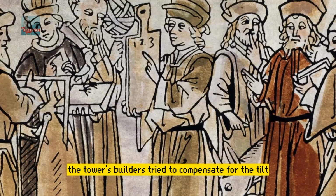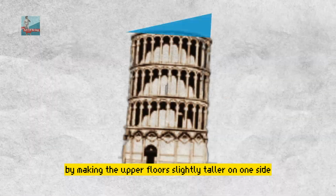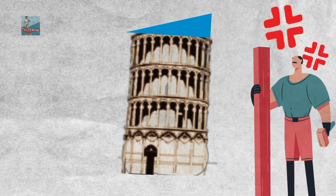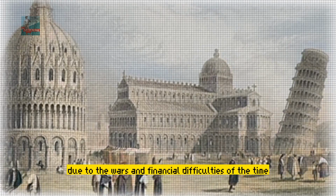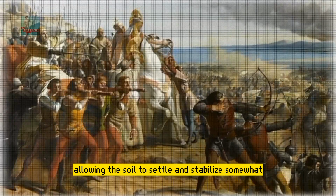The tower's builders tried to compensate for the tilt by making the upper floors slightly taller on one side, but this only made the tower lean more. The tower was left unfinished for nearly 100 years due to the wars and financial difficulties of the time, allowing the soil to settle and stabilize somewhat.